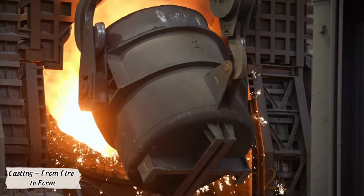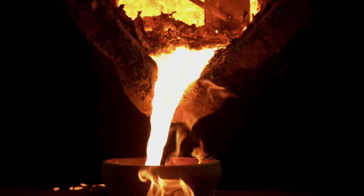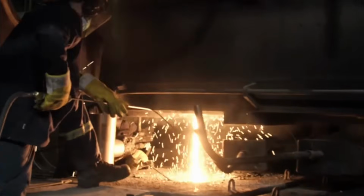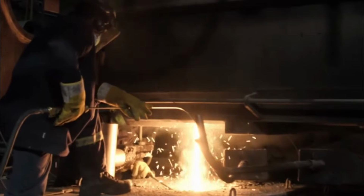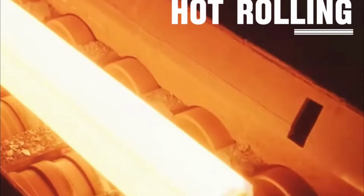Once the composition is stabilized, the steel moves to the continuous casting machines. Through massive ladles, molten metal flows slowly into copper molds, where it begins to solidify. The temperature drops from 1,600 degrees to around 900 degrees, and the glowing liquid transforms into solid metal. Emerging from the molds are long steel shapes, slabs, blooms, and billets, stretching dozens of meters in length.